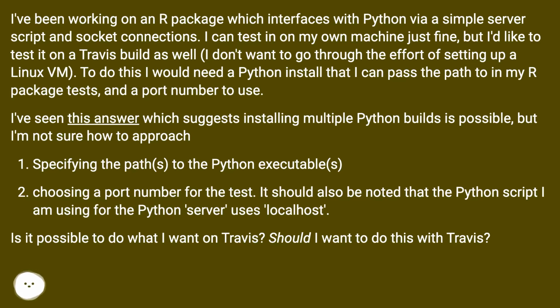To do this I would need a Python install that I can pass the path to in my R package tests, and a port number to use. I've seen this answer which suggests installing multiple Python builds is possible, but I'm not sure how to approach specifying the paths to the Python executables, or choosing a port number for the test.